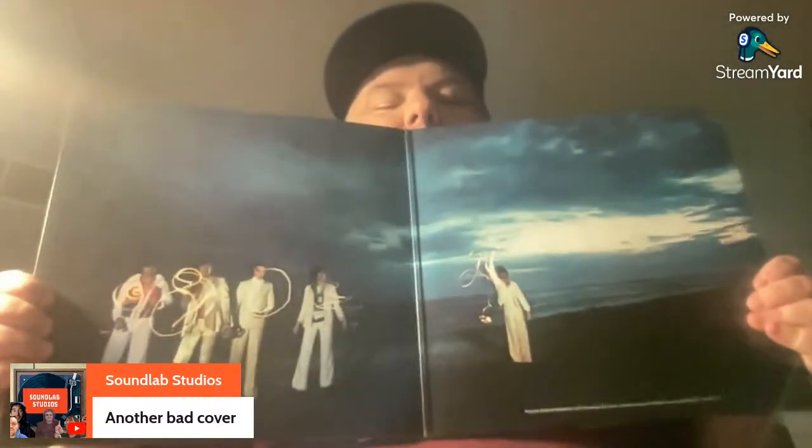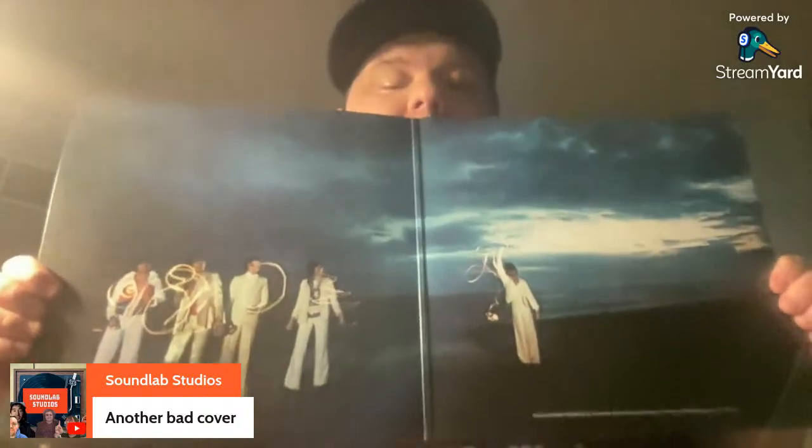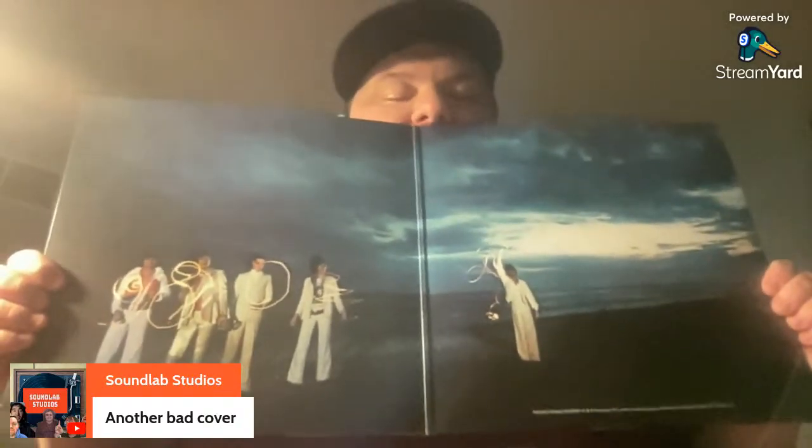Another bad album cover. Yeah, the album cover's bad, but I love the gatefold. In my opinion, this should have been the album cover. If you're asking me, this would have been an amazing album cover. I don't know if you agree with me or not. I'll show it. This should have been the album cover. If you're asking me.